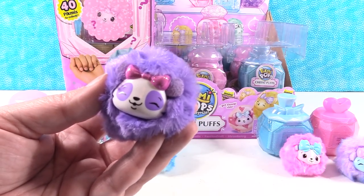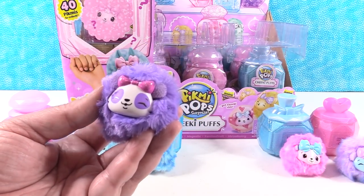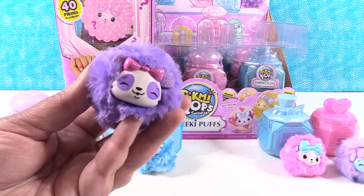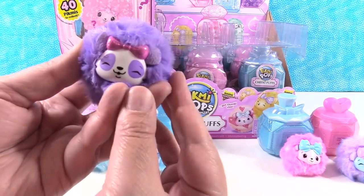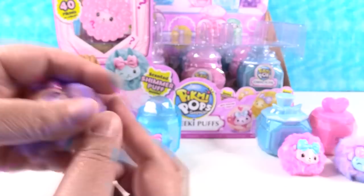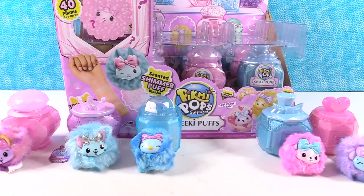Kushu is on the other side. Where's my panda? I'm looking at the checklist. I'm looking for the panda. There it is. Pootsie. Pootsie the panda is a rare, and she is blueberry. Blueberry panda puff. Cute. These little puffs are adorable. Yes, they are.